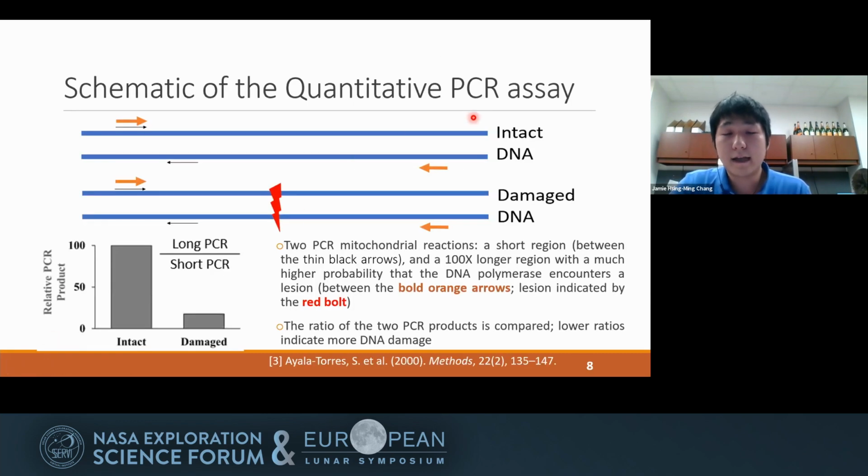Okay. And next, we would like to see if the mitochondrial DNA is also affected, because that's also responsible for encoding some of the proteins that are important for the mitochondrial function. So we use a PCR assay to do so. We have done two PCRs, which probe the shorter fragment and the longer fragment, and we use the ratio to normalize our results. So when we see a lower ratio, it means there's more DNA damage.